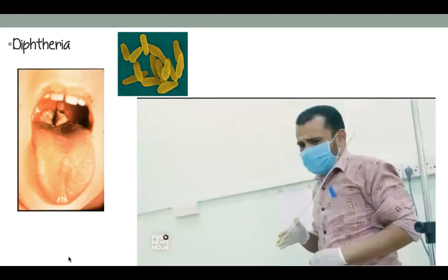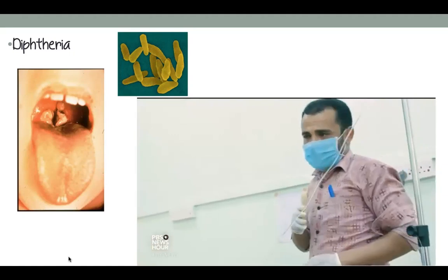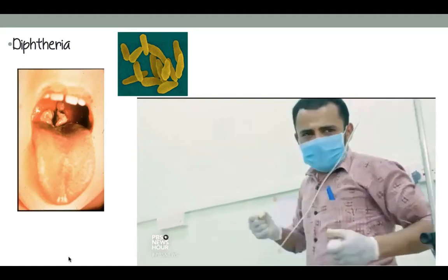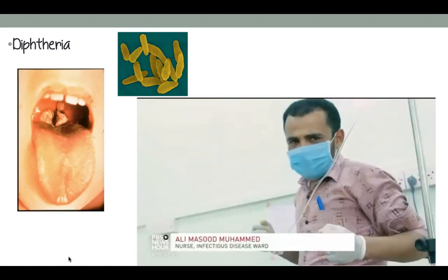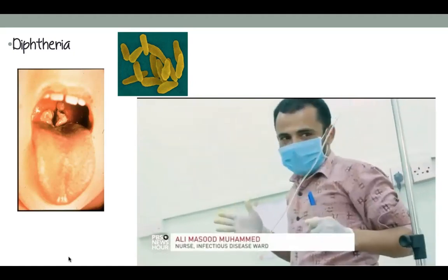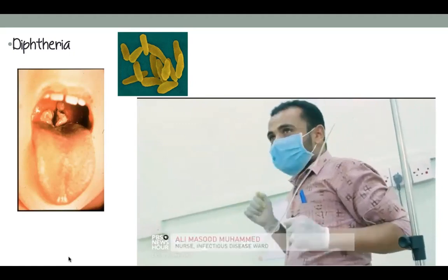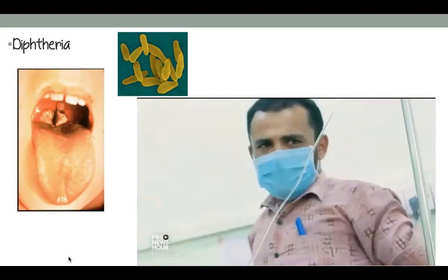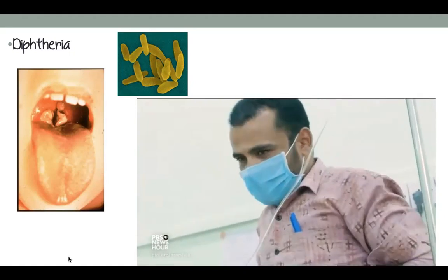Ali Masood Muhammad is the nurse who was with her in the ambulance when she died. Suddenly, she was having seizures and screaming and started convulsing. She was sleeping and then she woke up screaming. This wasn't normal, so I tried to get her to rest. It was cardiac arrest, so I started CPR.